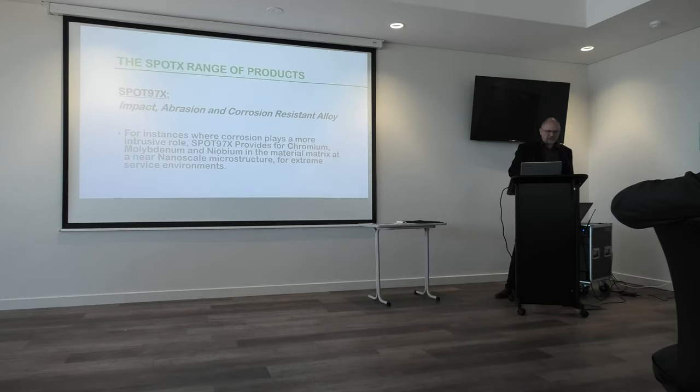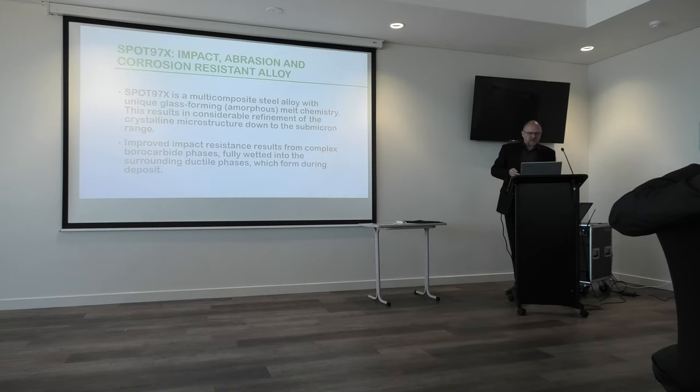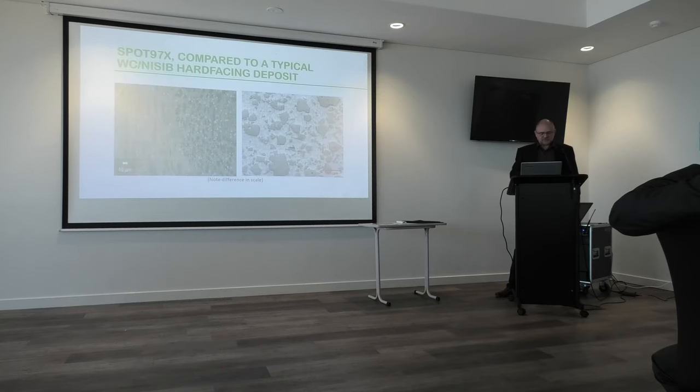That, again, has its issues about being deposited. And, again, it's something that's a lot more expensive. It's great, but we prefer to work with the Spot 94X to 96X because we have it. So this is a multi-composite steel alloy with unique glass forming amorphous chemistry. Again, the micros compared with.